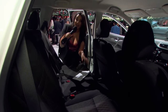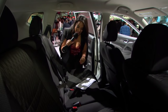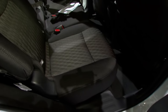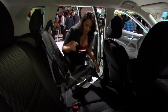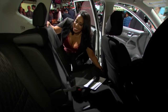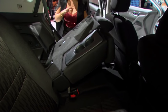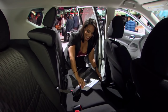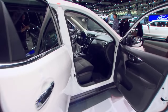All right, so one of the coolest features I love about the Midnight edition Rogue, I'm telling you, it's the easy flex seating system. I'm gonna do a quick demo for you so you can check it out and you can see what I mean. Here we go. Look at that. And also, all the way down. Are you serious? Amazing. Really extra space, which is really what makes the Rogue so special.